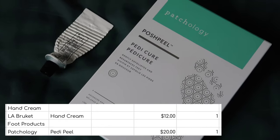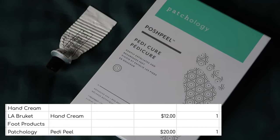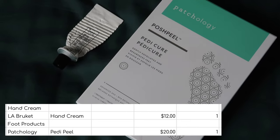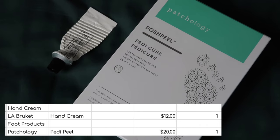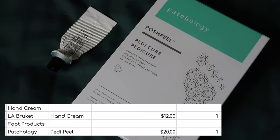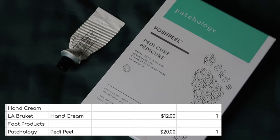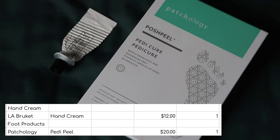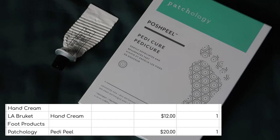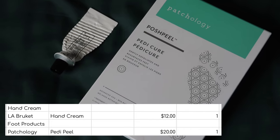The other one that I will repurchase, and if you've watched my videos before, you will have undoubtedly heard me going on about these, the Patchology or any equivalent brand, to be honest, foot peels. I just think these are phenomenal. It doesn't even need to be particularly hard skin, I think if you're somebody who walks at all, your feet can benefit from a really intense peel, once a quarter is ideal. It leaves you with baby soft, like new feet basically. So I absolutely adore these peels and have gone through many and will continue to go through many more.